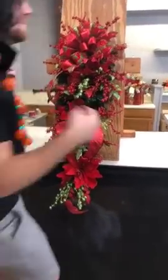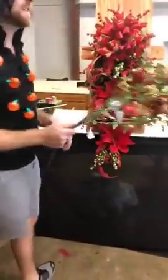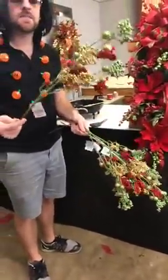So now I'm going to go back with some other berries, which are, again, some of my favorites. They're smaller, and they have some larger ones on there also.